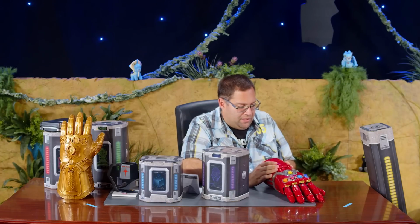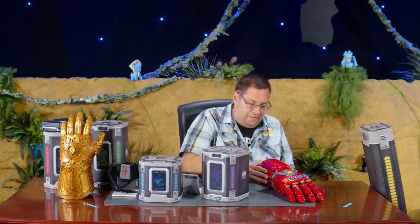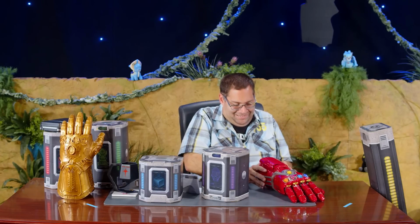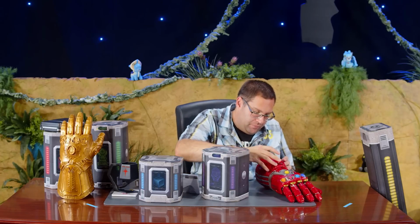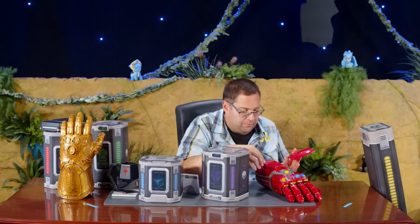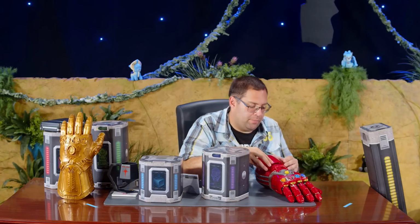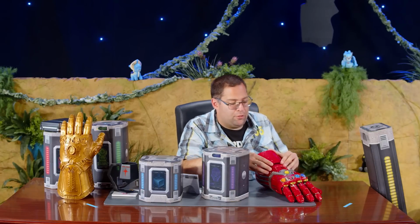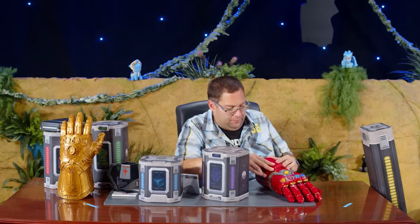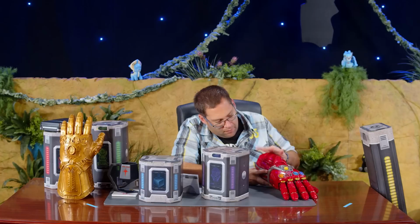Now to fight this latch again. There we go. There we go. Turn that off, make sure the battery doesn't die. Spent all my money on these things. I can't afford new batteries. There we go. Much easier that time.